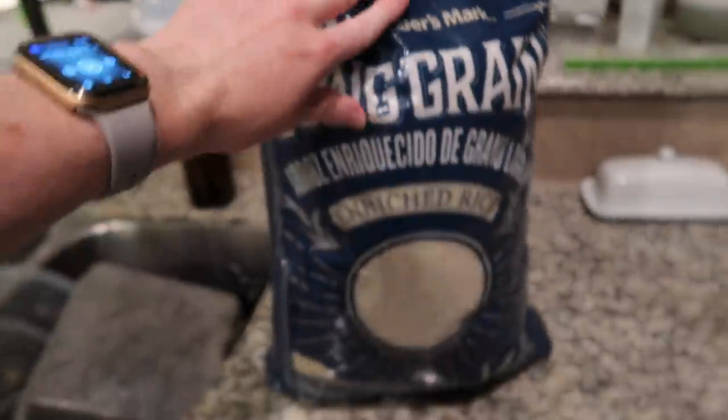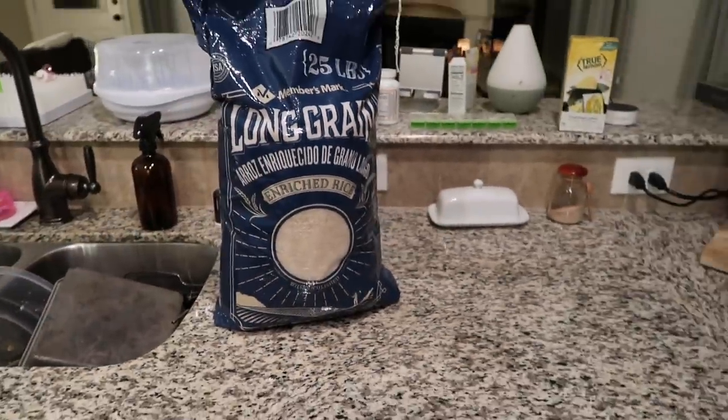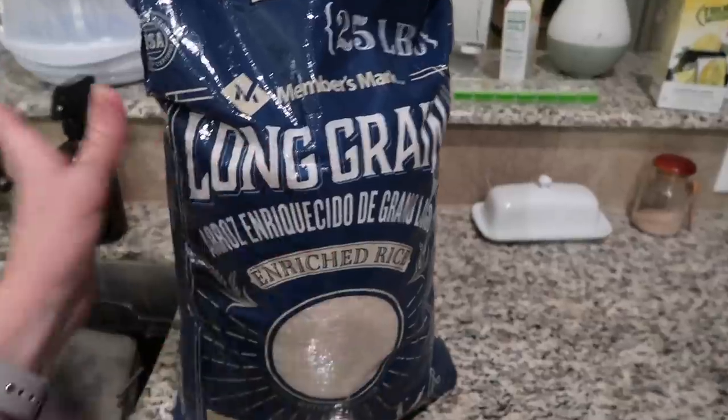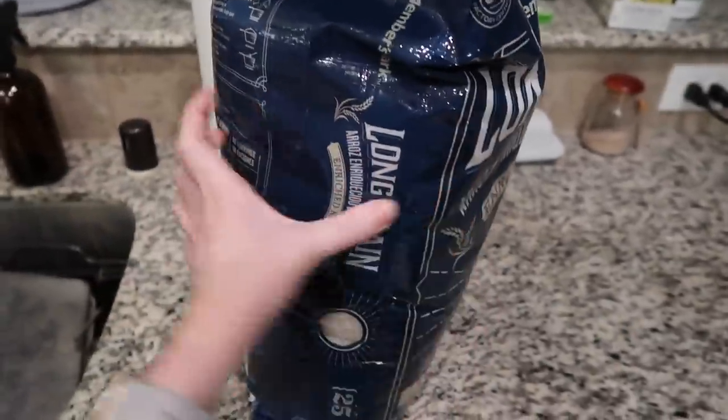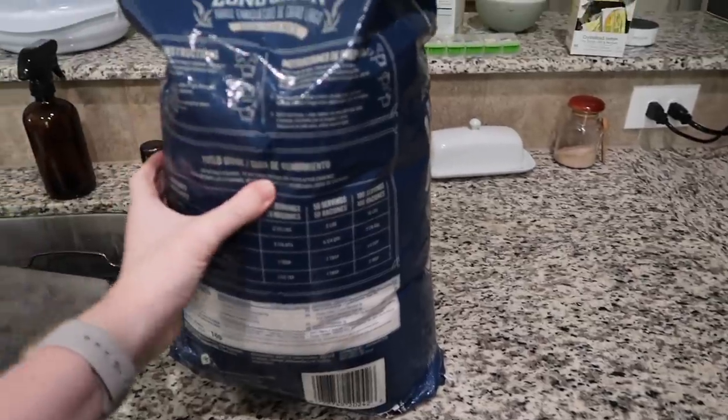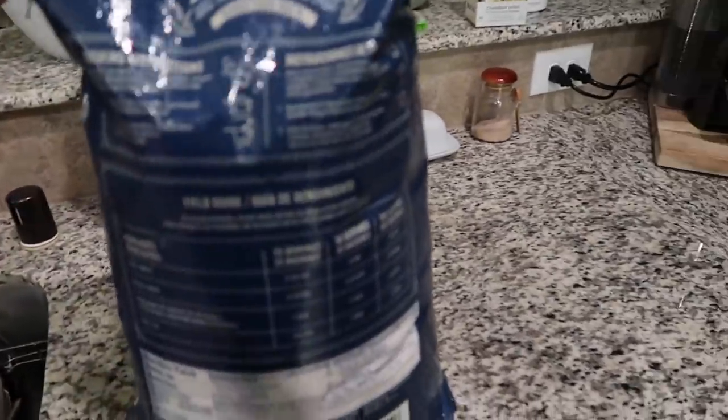But this is huge. Look at that. Hand for size, for scale. Oh well, we'll get like, maybe a container or something. We can probably use this for the next year and a half.